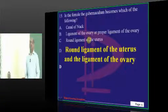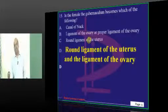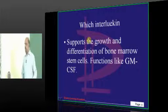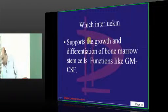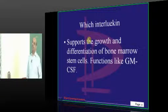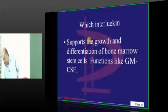Gubernaculum is the one which will be giving rise to the round ligament of the uterus and the ligament of the ovary, is what I want to reinforce to you. Once more, I want to do ragging today on interleukins, so that for the entrance exam, interleukins you are not going to forget, doctor.